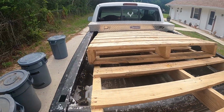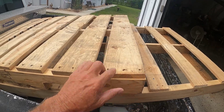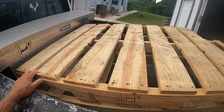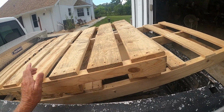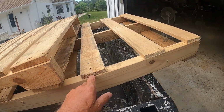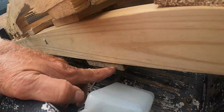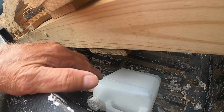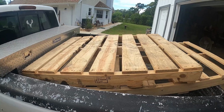But look at this one here. I really like this one. Look how wide these boards are. These boards are really wide, this whole deck. They're 3/4 too. It looks like 3/4 lumber on this thing. Normally they're about 5/8 lumber on this stuff, or thinner. See, these are thinner down here, these bottom runners, just to kind of hold it together. So yeah, that's what I'm looking for.